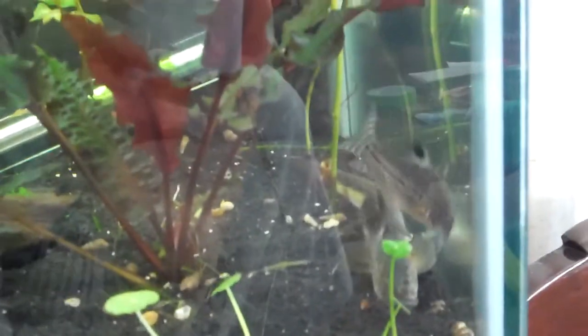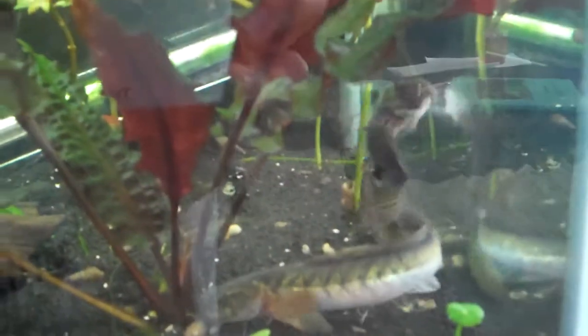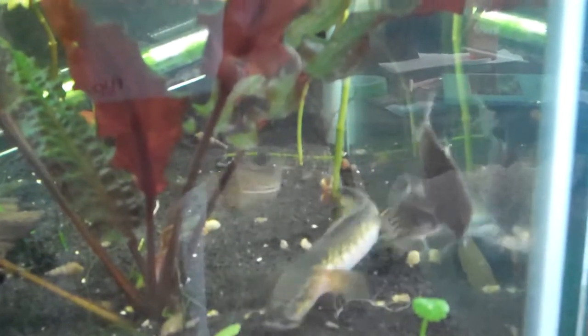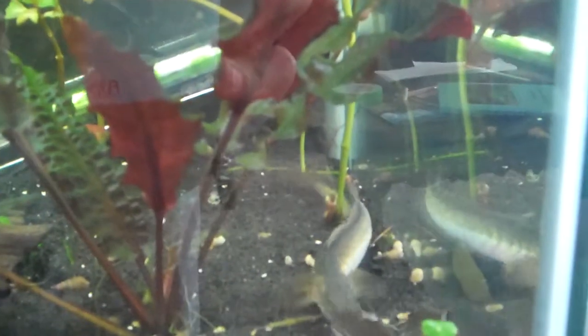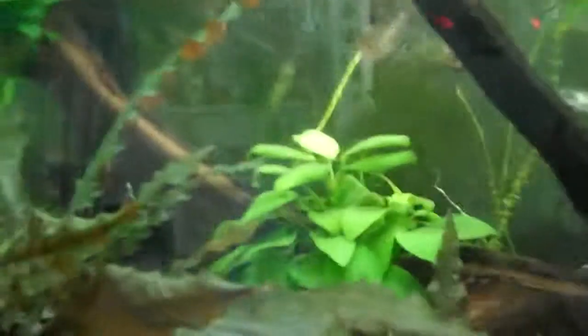Then they'll move on, and she'll go try to find a good spot to deposit the egg, usually on the underside of a leaf. I've got live plants in here, some big Cryptocoryne wendtii, and she usually likes that. So she'll flip upside down, clean off a good spot, and then drop her egg there. The eggs are pretty small, usually kind of creamy colored, and they're real sticky, so they just stick to the bottom of the leaf.